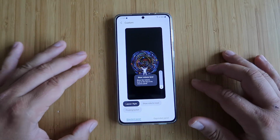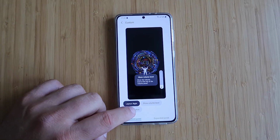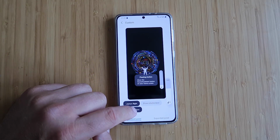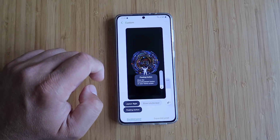And now guys, a lot of people were waiting. I'm not a big fan of the floating button, but some people are, and it's back. Clicking the floating button and boom, you have it there. And what can I tell you? This really looks a bit retro, but it can be also very handy.